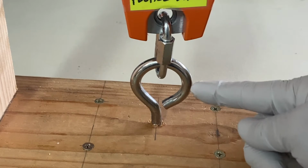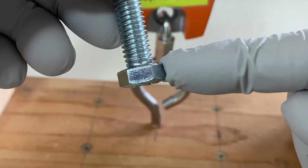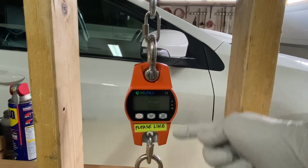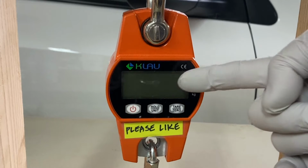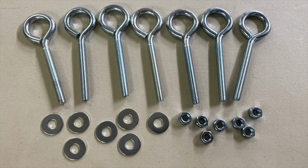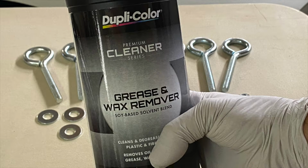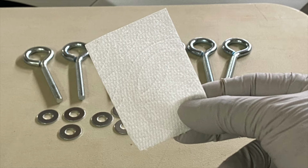The bottom of the rig simulates the bolt head that will be fixed in place. The links and scale simulate the bolt shank. The scale will read the load placed on the bolt in pounds. All the 3/8-inch nuts, bolts, and washers were cleaned with grease and wax remover, 70% isopropyl alcohol, and wiped with individual sections of paper towels.